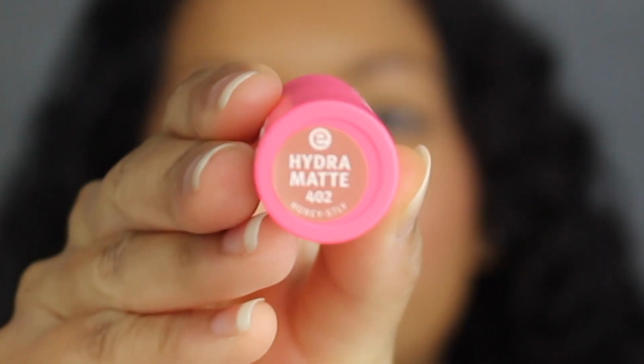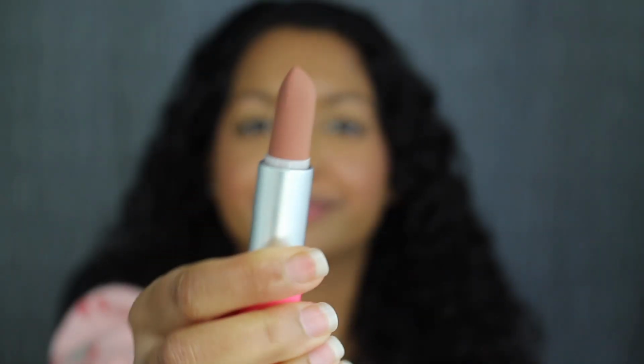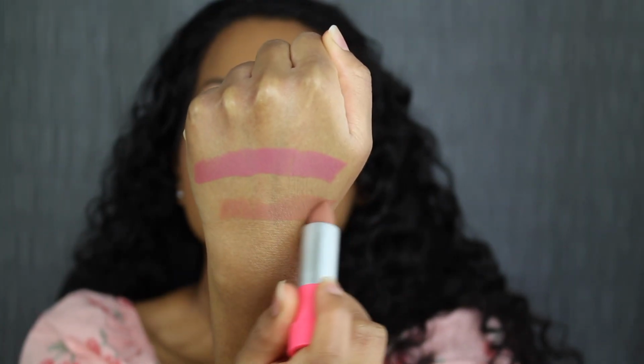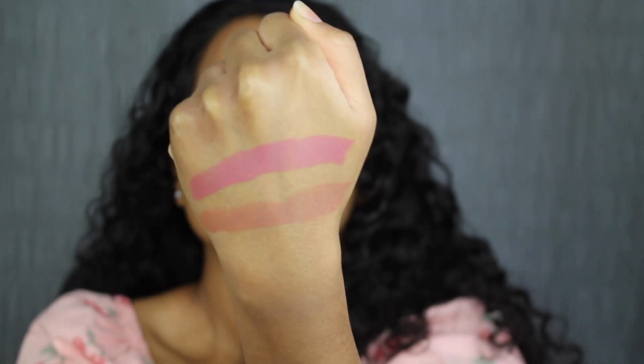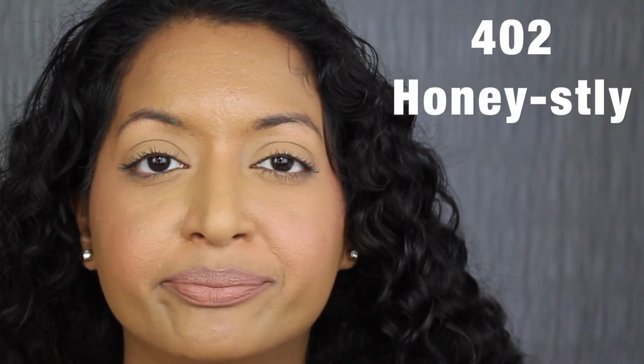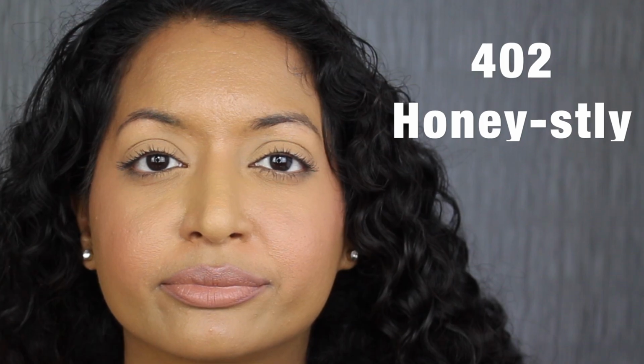This shade is so pretty. The next shade is called 402 Honestly. Honestly is described as a brown. This shade is gorgeous. Here's what the shade in Honestly looks like. This shade is perfect for every day.